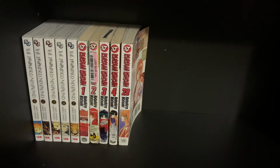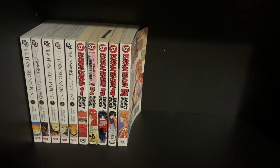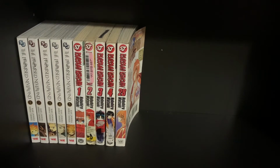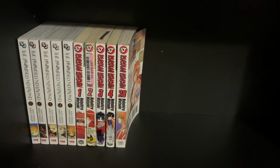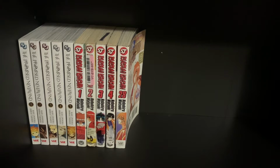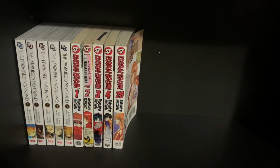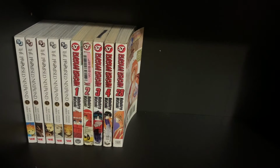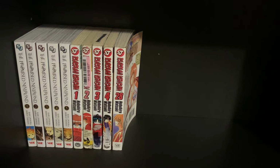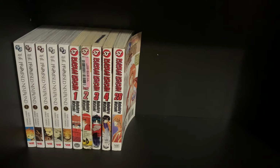And then Rurouni Kenshin, I loved Rurouni Kenshin. I had the first couple of volumes back in the day in my original collection. They got destroyed. And last year when I started recollecting again, I wanted to grab Rurouni Kenshin because I absolutely loved the series. And then I found out about the creator, and then I just stopped buying them. Thankfully, these were all used. As of right now, I don't know what to do with them. I don't know if I want to keep collecting it, used or otherwise, but I have them, and that's the story on that.